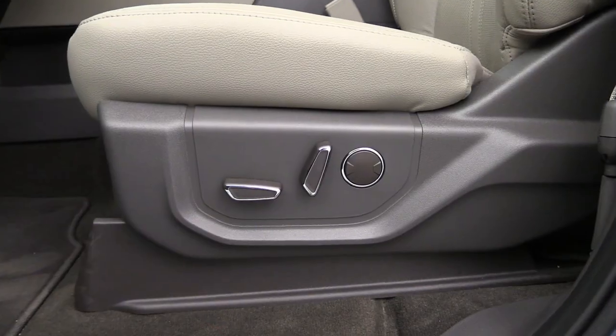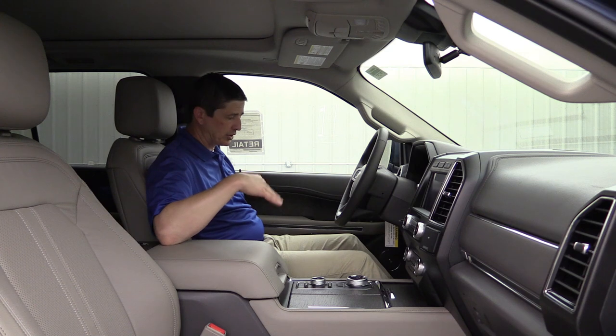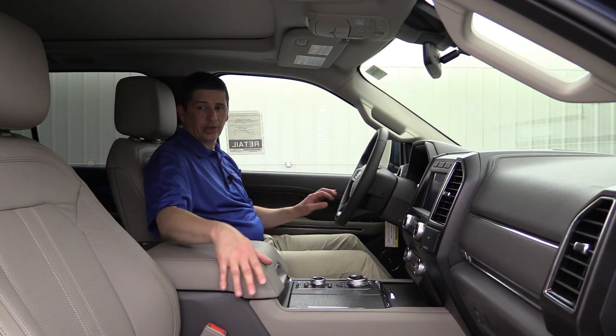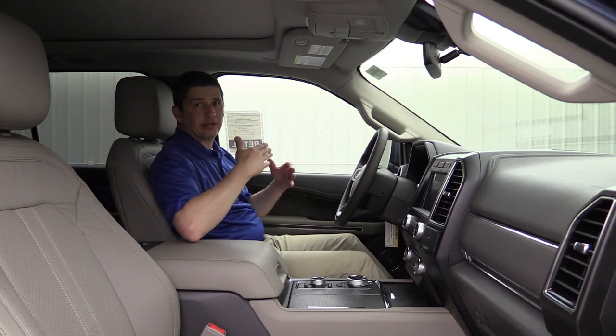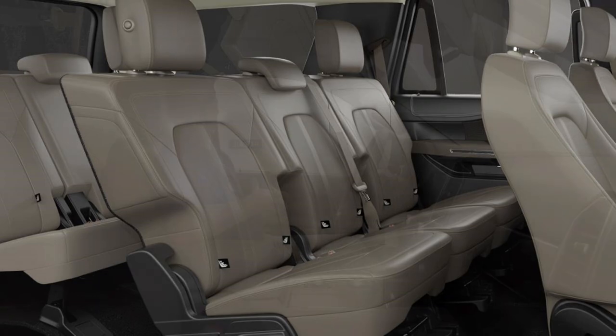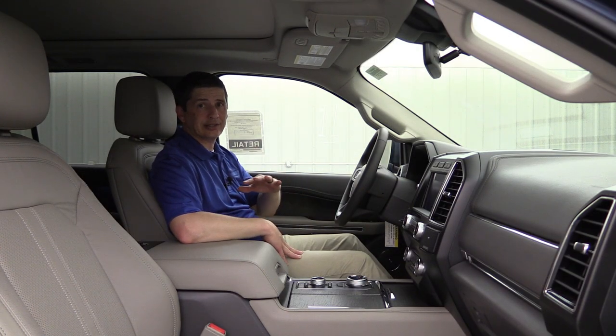Dual power seats, 10-way for the driver and front passenger, including power backrest adjustments for the seat cushion, as well as power lumbar for the driver and front passenger up here. Second row seating configuration, 40-20-40 bench seat there. So a really good configuration. I'm going to have to show you some clips from Ford's website because this one has the upgraded seats.